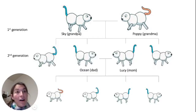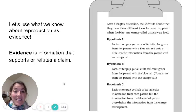That's right. One out of every four pups ends up with an orange tail. So that's great news, the orange tail was not lost. And the scientists decide that they have three different ideas for what happened to these orange and blue-tailed critters. So there are three hypotheses, and we're going to use some evidence based on our reading to figure out which one makes the most sense based on the data.